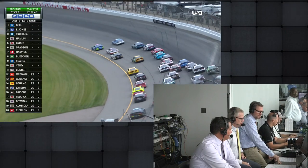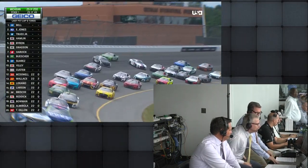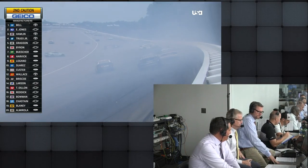Lot of movement back there in the back, two and three wide. Pretty even. Oh, look at that. Guys getting checked up. Big, big contact back there. J.J. Yeley's around the 10, the 2, hard into the wall. Oh, goodness. Kyle Busch involved. Big damage on the 18 as well.